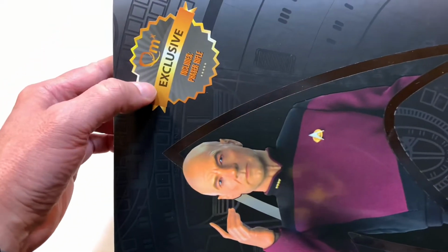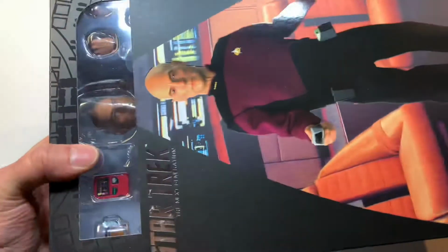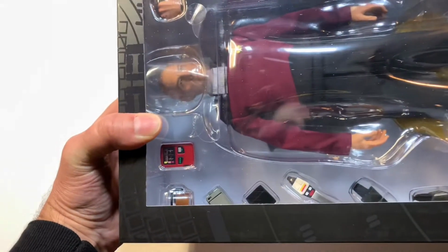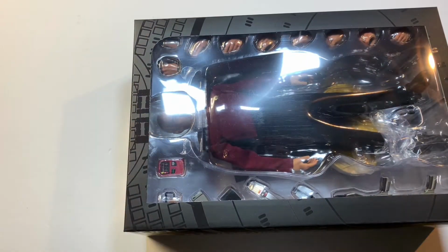They had a sale going on at ThinkGeek in my local mall, which is no longer there. This is the exclusive. It comes with the exclusive phaser rifle. I got this for $20. So we slide this slipcover off, and there is the figure. Let's check it out.